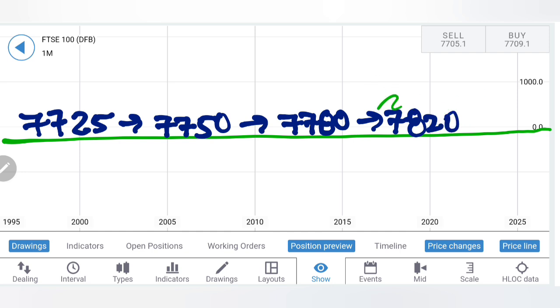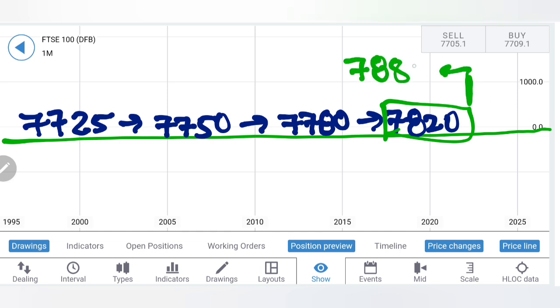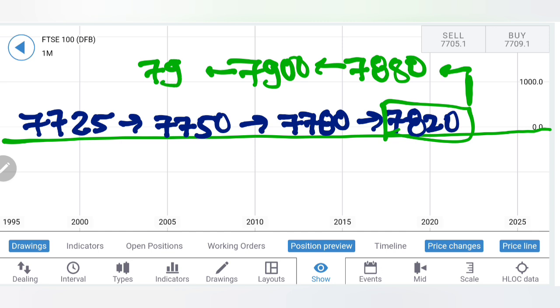Only and only if it stays above this zone at 7820, we can expect that there is going to be a little more bullishness, which might take it to 7880, 7900, and beyond that 7940 levels to be seen, and then 7980. Till it stays below 7980, there should not be any bullishness here.